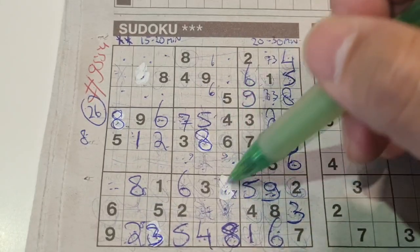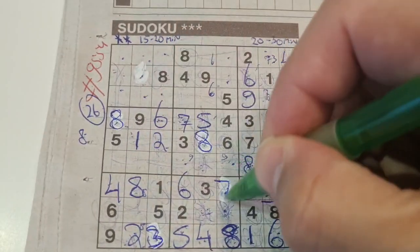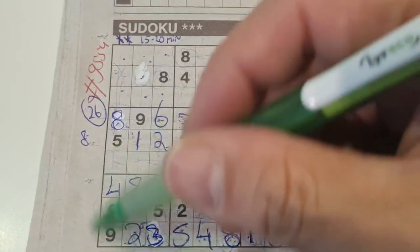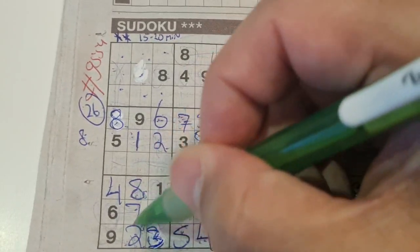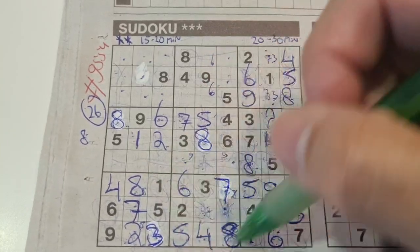We have a 4 in this column, no 4 there. 4 should be here, and the 7 goes there. 1 box left in this big square for number 1, 2, 3, 4, 5, 6, 7 is missing. 2 numbers left now in this big square for numbers.